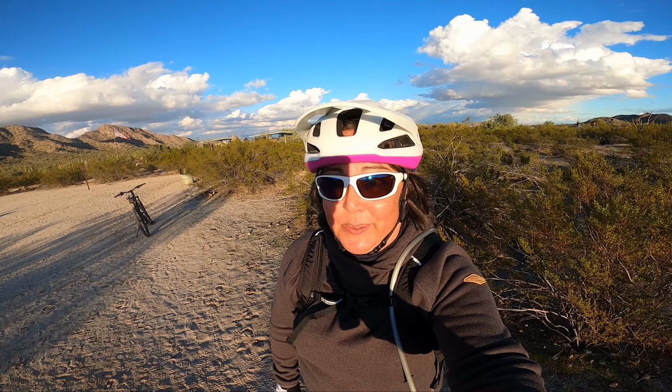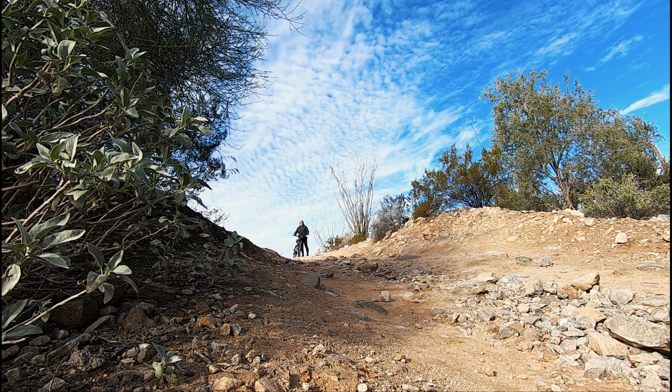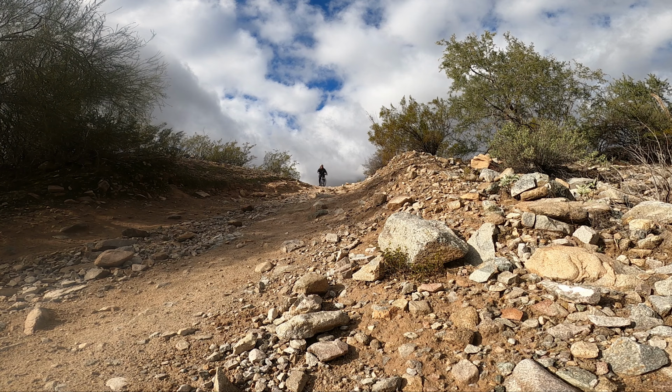I can't tell you how much fun I'm having with this bike. The trails had a lot of different areas that would challenge my beginner skill sets. Okay, should I do it? Yeah, I'm gonna do it. Once again, those disc brakes are showing me how they're my best friend.